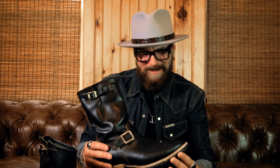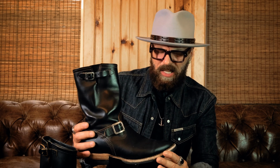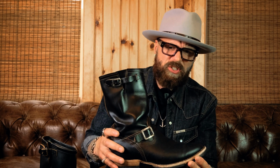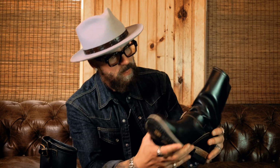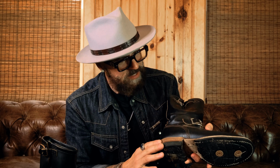I really like that because I can actually get them under some of the slimmer jeans, which is great. They go really well with Ironheart jeans. I find that Wesco and Ironheart are a match made in heaven. They're using a beautiful leather and high quality construction. They're really well made. I mean, we're talking Dr. Sole, half outsole and heel, and you can see the Dr. Sole design.